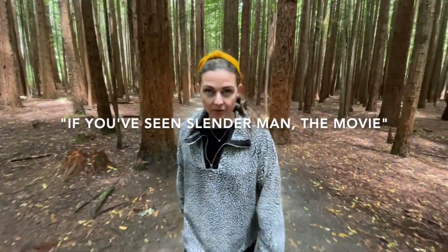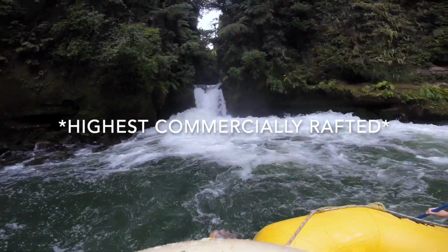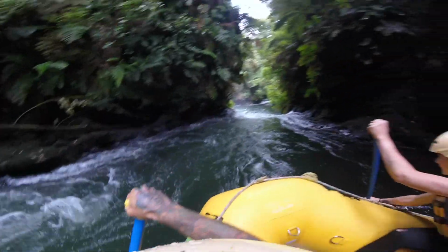If you've seen Slender Man the movie, this place would remind you of it. We're about to embark on the highest rafted waterfall in the world.